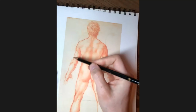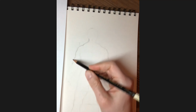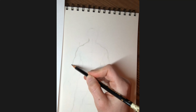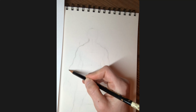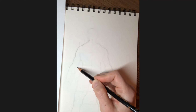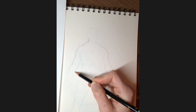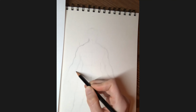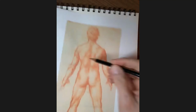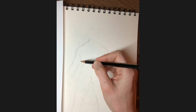So again, back to this fold on my case, need to make sure that my muscle and angles and lines are correct. That bit here is also parallel, vertical, almost straight.